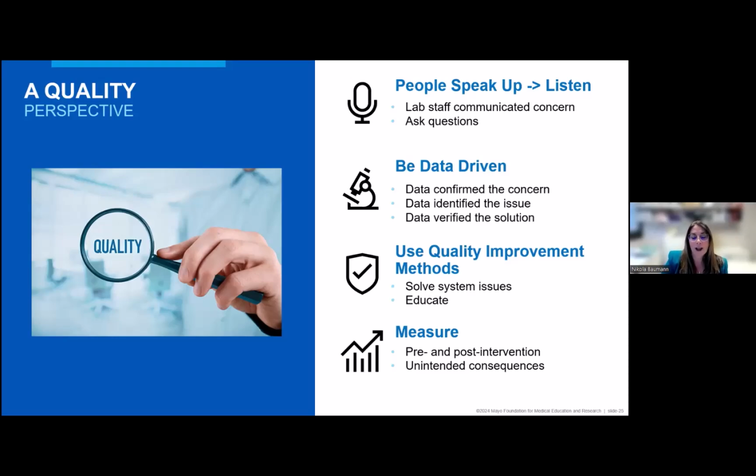And then anyone who does anything in quality knows that you can't improve what you don't measure. And so measuring is so important. I got to share the data from our pre and post intervention. But make sure that you don't just look at the data that you want to see. We also had to think about unintended consequences. And I think throughout my career in quality, that has been something, it's not as easy to do as just measuring pre and post, but always think about who else might be impacted, what else might be impacted, and make sure you measure that as well. I'll turn it over to Dr. Block.